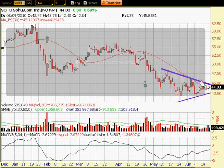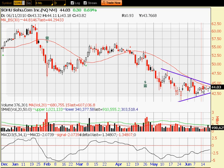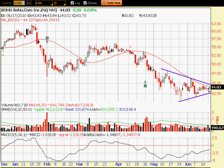Sohu, another little triangle here, consolidating here, volume kicked in right here, so it needs to get over about 45 with volume on the breakout, or short it if it breaks down. So it's been looking pretty bearish, but again, it's a triangle, it can go either way.